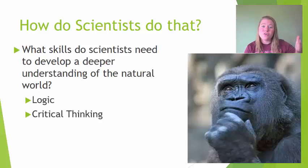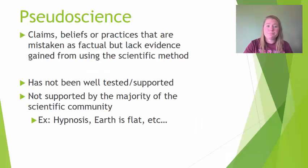So to be able to look at a set of data and develop some kind of conclusion, or to look outside in your yard and notice what the birds are preferring to eat, or which types of trees the squirrels prefer to climb up. That is a critical thinking skill that we're really trying to develop.